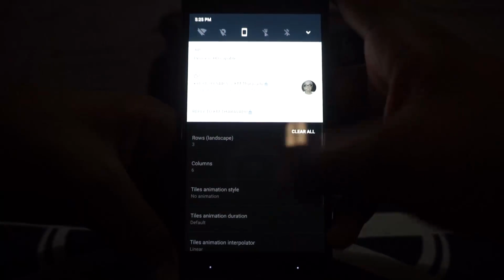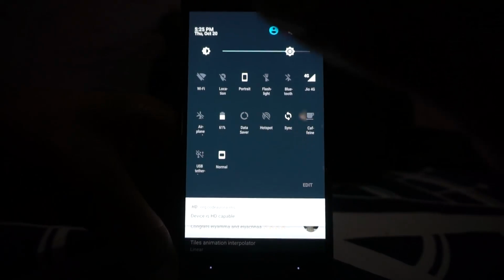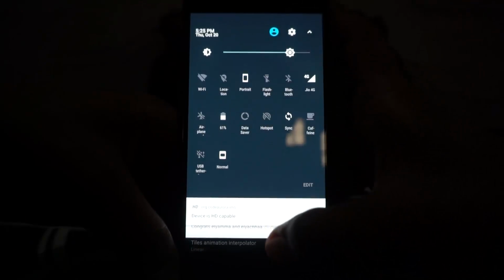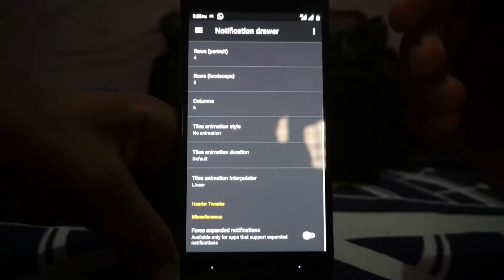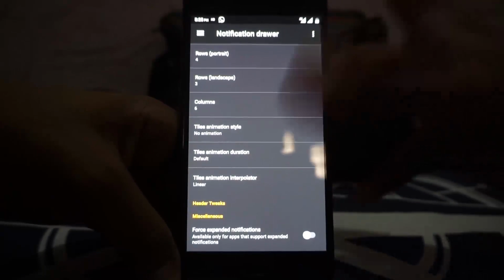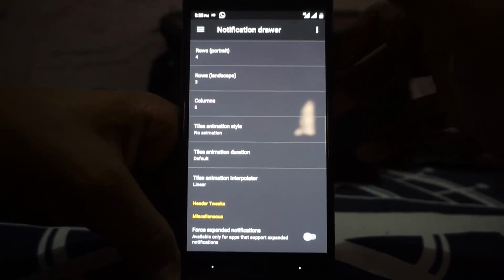Even six icons per row, that is insane, and you can pretty much fit everything there is to fit on this one, so that is really amazing. I really appreciate this. I would have appreciated this option in a CM13 ROM, because I do use a lot of shortcuts in my daily drivers.